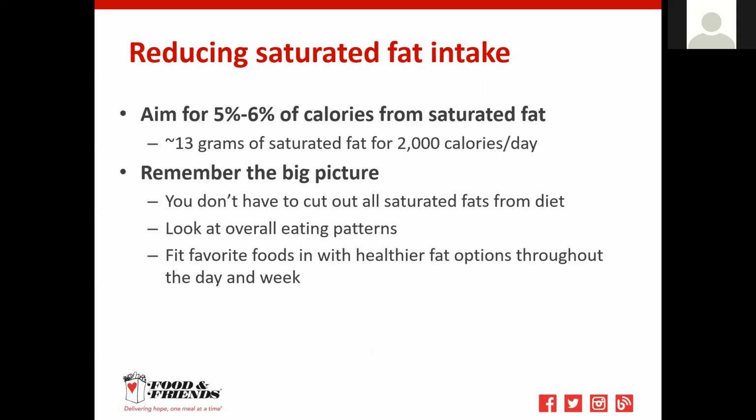The American Heart Association recommends aiming for about 5 to 6% of calories coming from saturated fat. So that means if you're eating about 2,000 calories a day, about 120 of those would come from saturated fat, which is about 13 grams. But even without having to focus on grams and specific amounts, just working to eat less of the foods high in saturated fats, and then especially replacing them with the healthier options, will really make a difference when it comes to your cholesterol levels and heart health.